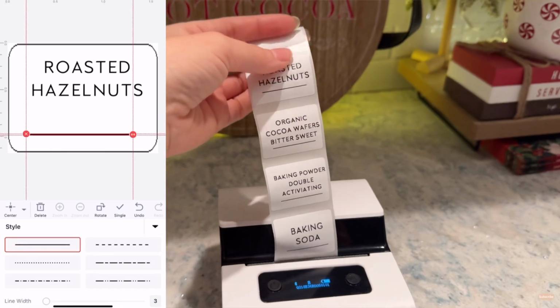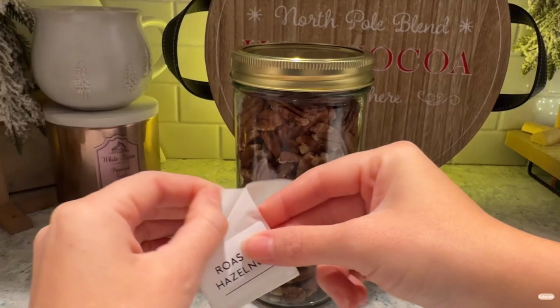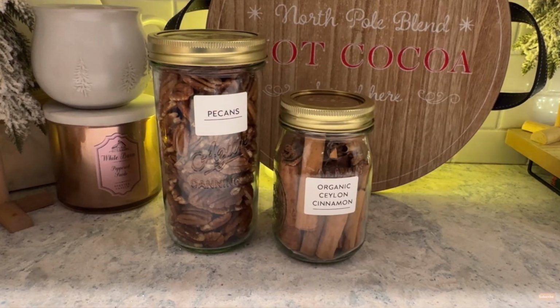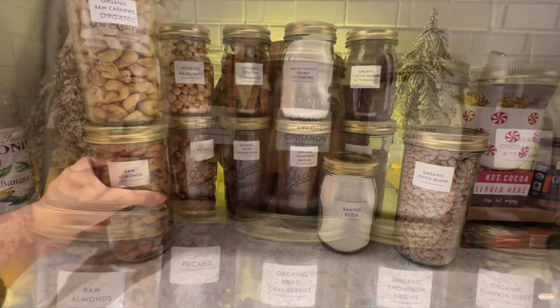I use this for everything, not just the kitchen. I use it to label everything around the house, and it just makes my life a whole lot easier. I really truly recommend this. Not only is it going to save you time, but I feel like it actually saves you money because you don't have to buy any ink for this. It's like self-heated. It's amazing.